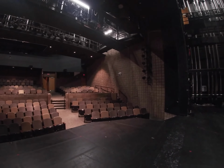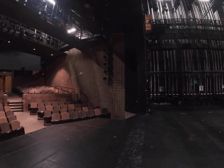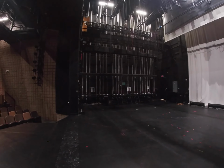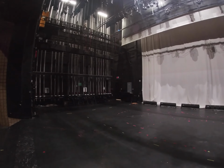We do have a fly system with 20 full stage line sets, so we can fly drops, electrics, scenery, whatever we need. We do have a small LED and moving light inventory. Those are some LED psych lights on the floor upstage.